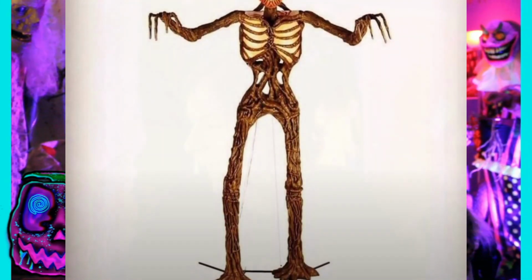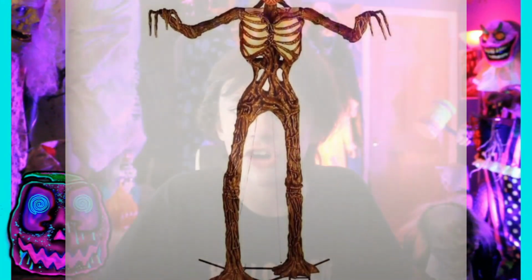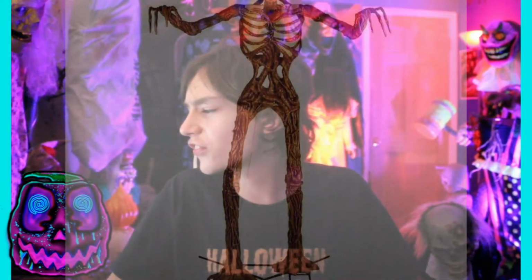One thing I'm just noticing now, it's actually maybe a 12-foot animatronic. I'm looking at it on the side, because it seems to have the same base that the 12-foot skeleton did last year. So this actually might be a 12-foot animatronic. So scrap what I said about the 7-foot. This actually looks to be a 12-foot animatronic, which again is very cool.